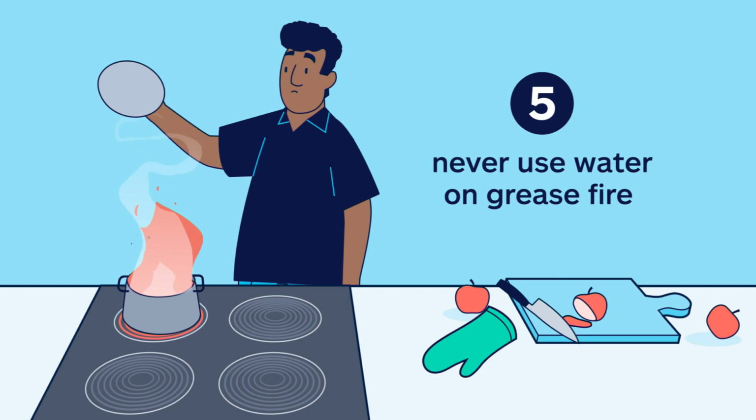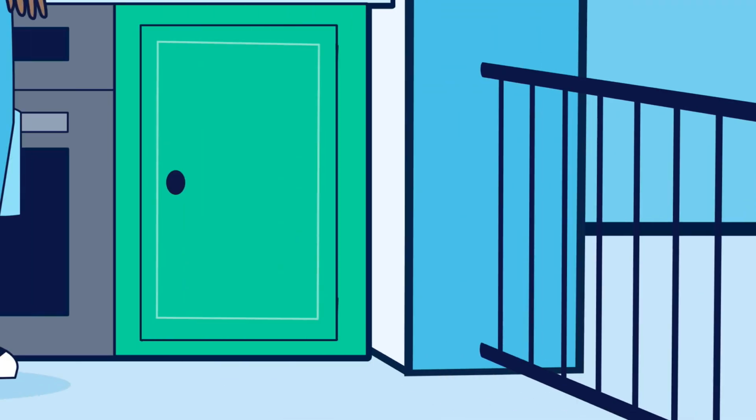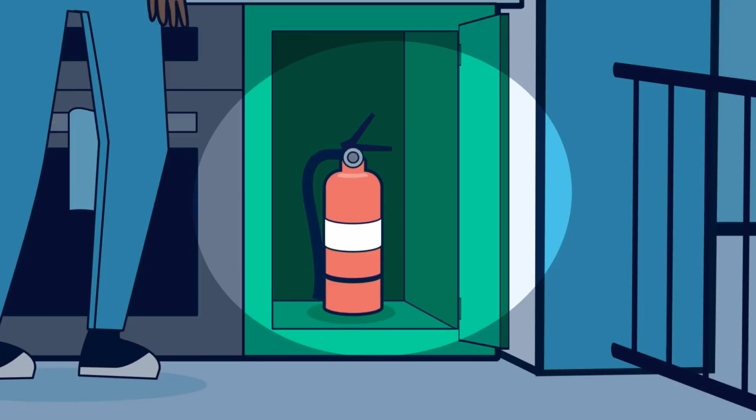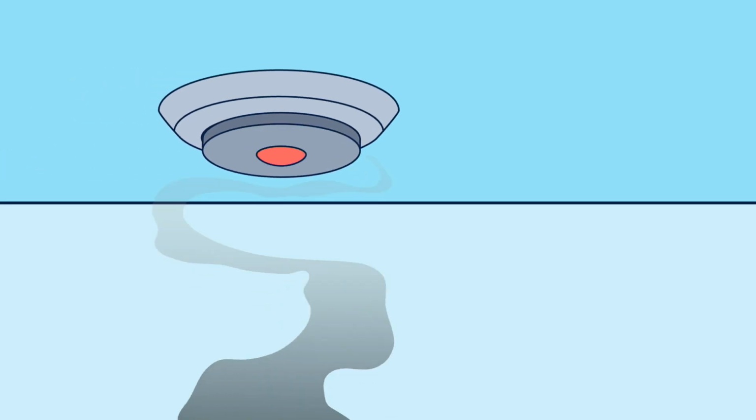It'll only make it worse. Instead, quickly put a lid on the pot or pan. And it's important to note, you should always have a fire extinguisher nearby. That'll come in handy in this situation and many others, just like a smoke detector.